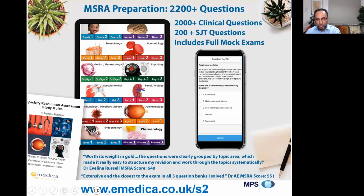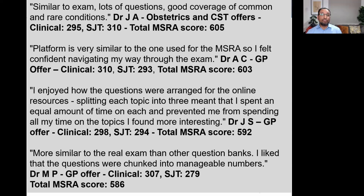And then I told you about our questions. One of the pieces of feedback we get a lot from people that have done more than one question bank is that ours is the closest to the real exam, once they've actually sat the exam, in terms of the layout of the questions, the level of the questions, the way it's written out. So you get this feedback a lot, similar to the exam. They felt more confident navigating. They like that we split each topic into 3.